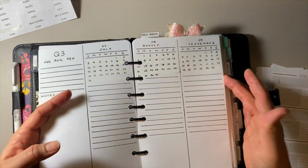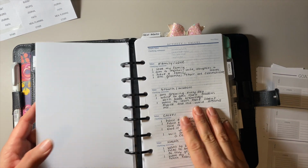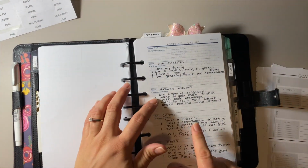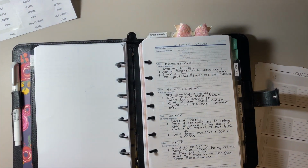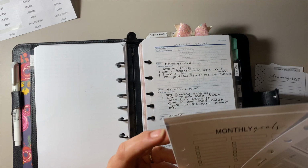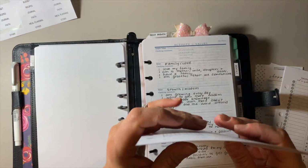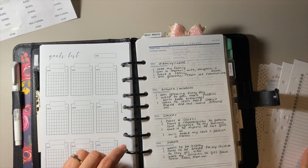Then these were things I not copied, but drew out myself. And then I have my original values and goals from the original Franklin Covey system. So I think I'll just put my goals right here. So I've got my yearly goals, my monthly goals. I'll just pop that sheet right there. And then I've got my monthly planning at a glance.